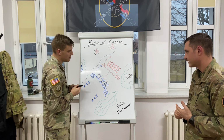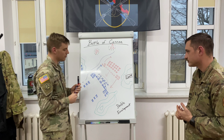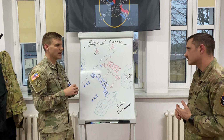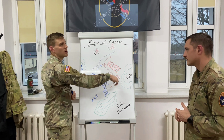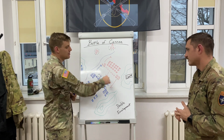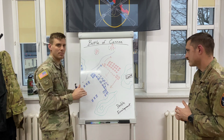And as that's happening, these cavalry right here start engaging with the Numidian cavalry. Think of them more as an archer, distance kind of cavalry. They're continually harassing them and keeping them at bay, keeping them from being able to flank them or anything like that. Their whole goal is to hold this cavalry back and not let them push.